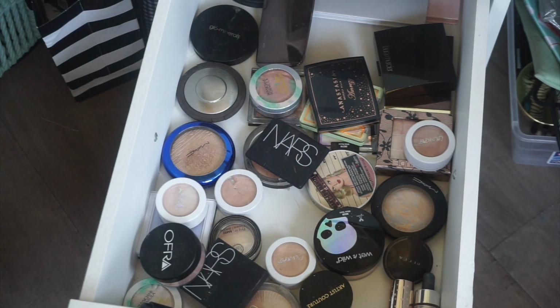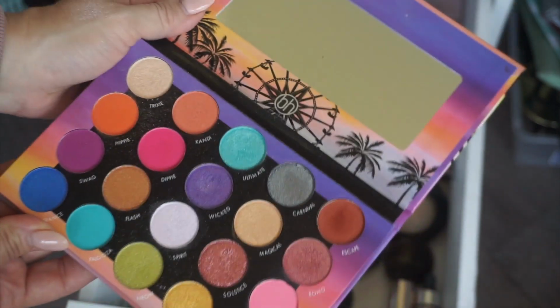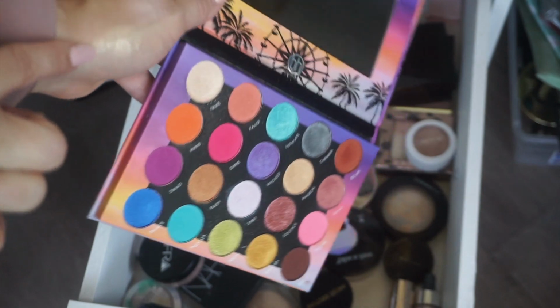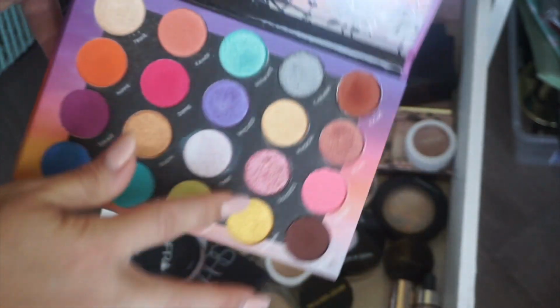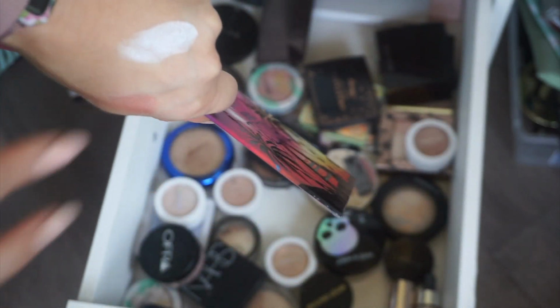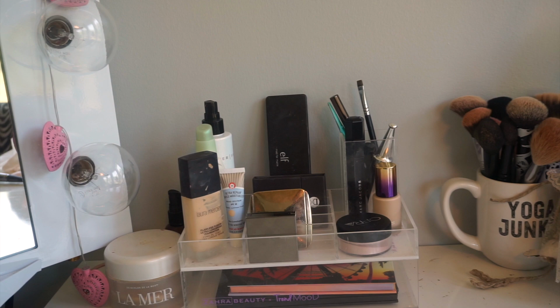There is a shade in this BH palette, this top one right here. It's called Trixie. It's actually really pretty. I've worn it as a cheek highlighter, but look at that. It's actually really pretty, so I might do that too. And even this shade in Spirit, I wonder what that would be like for, oh wow, a really super metallic highlighter. That would be really pretty. So I'll have plenty to choose from. So there is my makeup for the week.